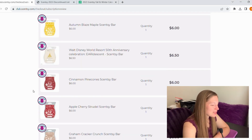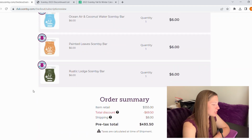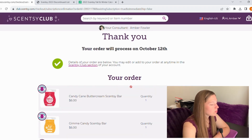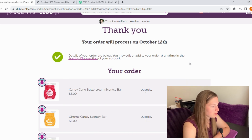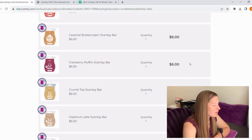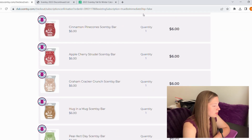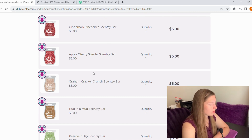All right, so let me come down here. I'm just going to hit update subscription. Oh my gosh, it says this is $500. That's insane in the membrane. We will be taking some of these out for sure. Okay, so I'm going to scroll until I start to see some of the catalog items that were typical for fall and winter.